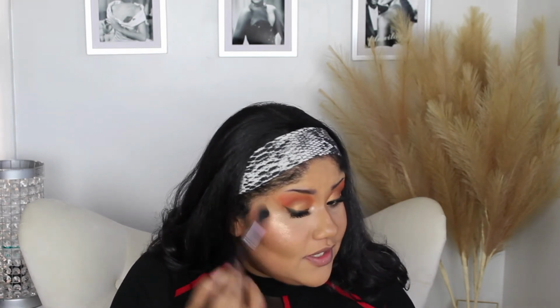Now, when it comes to applying highlighter on the cheeks, I go crazy. I mean, I bring it all the way down here too, which, like I said, you probably shouldn't, but I just always love highlighter and never been afraid to use it. So I'm just going to blend it all the way down.